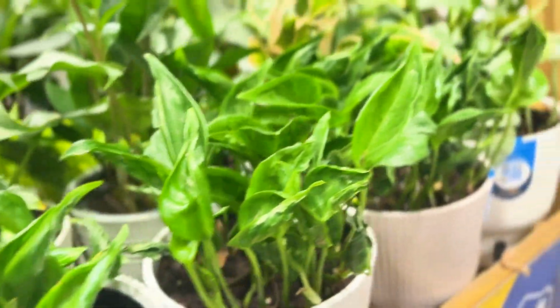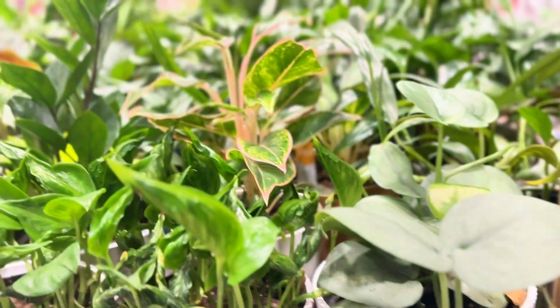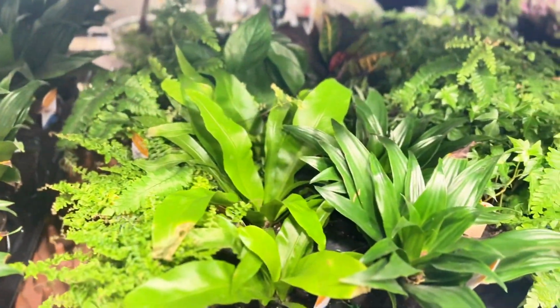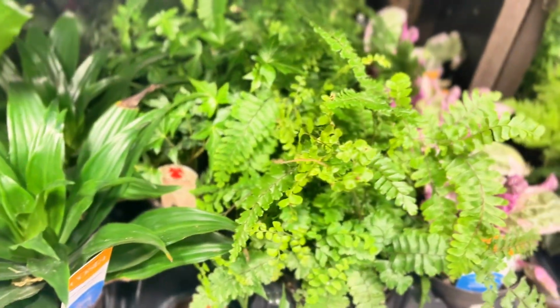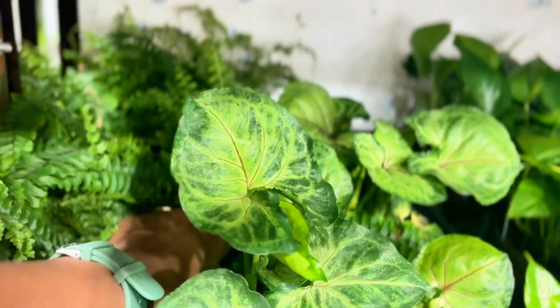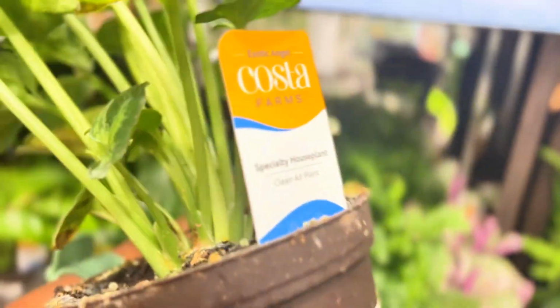Some pothos, Shangri-La. And the beautiful Scindapsus platinum, is that what they call it? The usual suspect of the exotic angels. Now this Scindapsus, no, not a Scindapsus, Syngonium. This Syngonium was huge and very pretty. But the tag said specialty house plant.